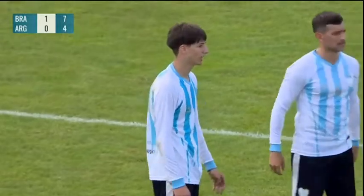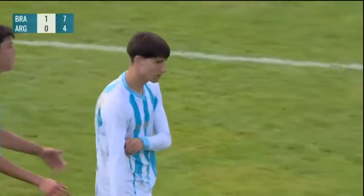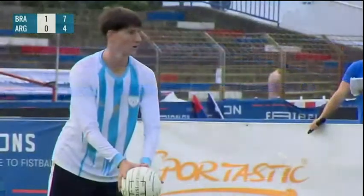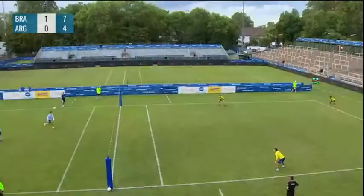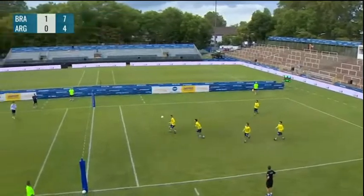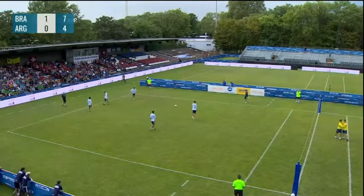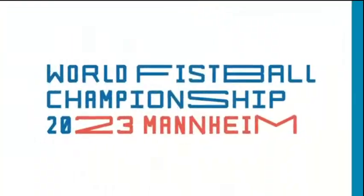I played against him a couple of times. Great guy, loves the sport, and now he's sharing his knowledge with the Argentina team. That's quite another nice story of fistball family. Absolutely. We're seeing a lot more of the mixing of fistball ideologies more and more as the years go on. And Rodrigo getting into a rhythm now. Back-to-back really strong points from him.